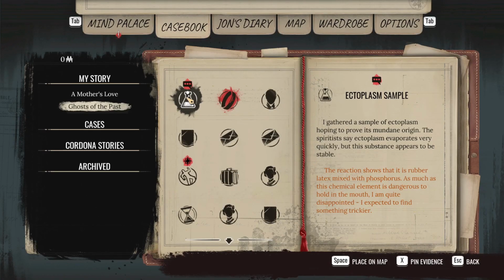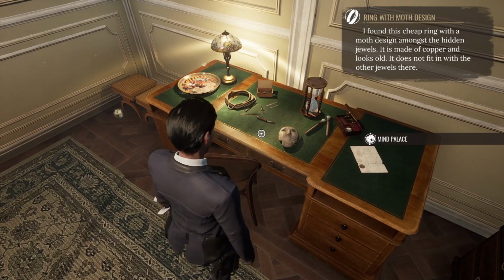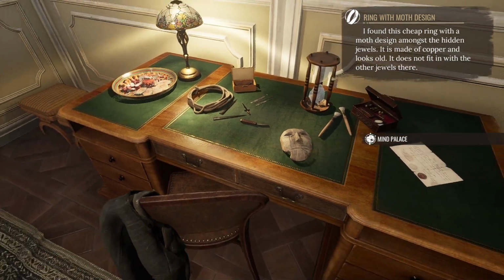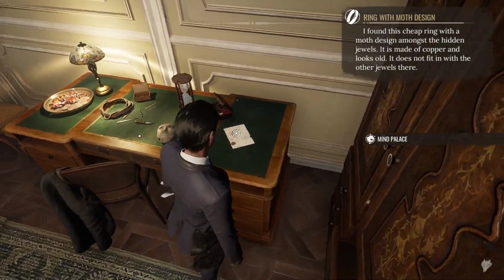Rubber latex mixed with phosphorus. As much as this chemical element is dangerous to hold in the mouth, I'm quite disappointed. I expected to find something trickier. My faith in this medium has burst, just like a rubber balloon. Tools and accessories for masterful prestidigitation. Okay. I think that's all that I can check. Or weapons and defenses against visitors from the great beyond.